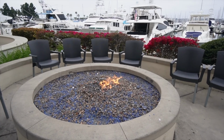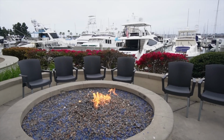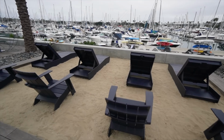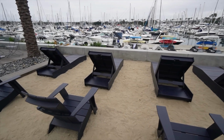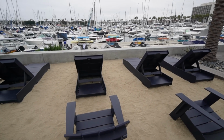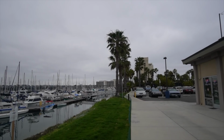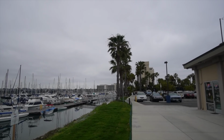Look at this beautiful fire pit. You can hang out and just enjoy the night here and stay warm under this gray sky. We are making our way to the second tower of the Sheraton. They also have some beach chairs and Adirondack chairs here overlooking the yachts. All right, we just overshot the Bay Tower, and we're also looking at the Harbor Tower over here.